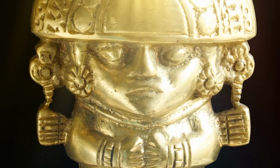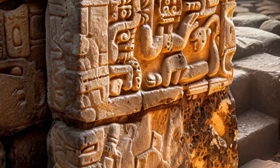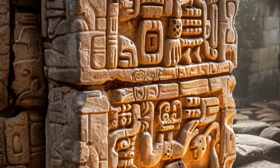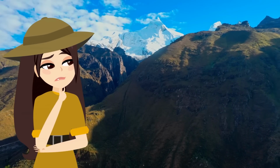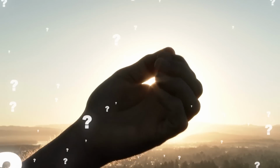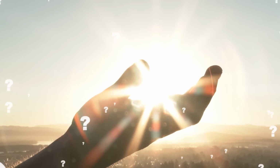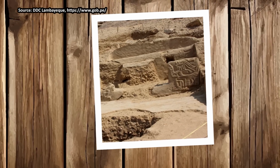Something happened in 2000 BC that sparked a religious revolution. Myths, legends, strange creatures, fantastic fables, it all began in the Initial Period. Sadly, researchers don't actually know anything about the belief systems that emerged in the Andes. They don't know what people worshipped, and they don't know what religious rituals were being held. All we know about them comes from what they created.